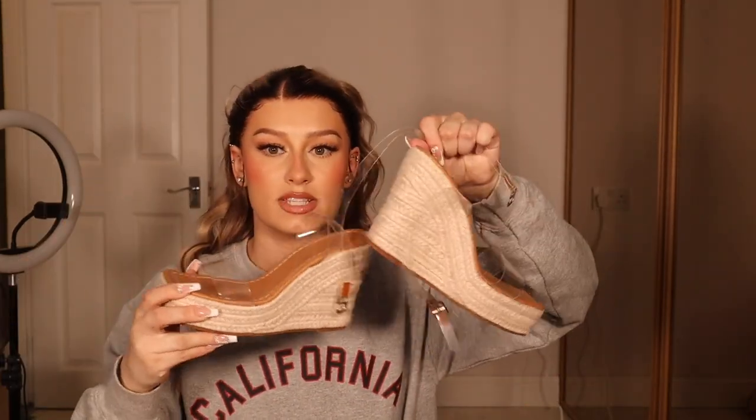Then I've got a pair of these crocheted wedges with clear straps. These are going to go with everything. They're not too high as well. I've taken these on holiday and they're just really, really handy. So like I said, clear. They're going to go with every single outfit. That's why I'm taking them.